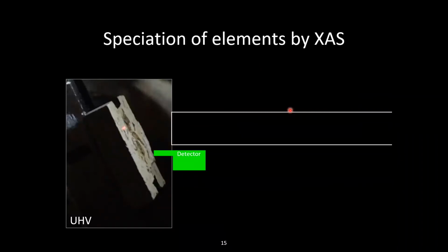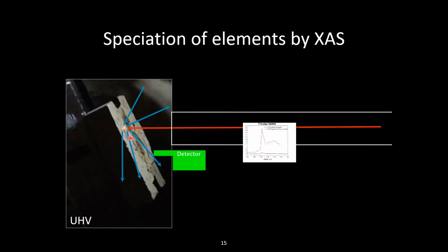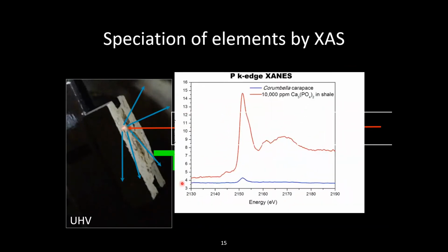So we can vary the energy that we use to excite the materials, and with this we can collect energy-dependent information, which produces spectra. This is an X-ray absorption spectrum at the phosphorus edge of samples from the Corumbá Formation, which is close to Bolivia here in Brazil. These are some of the oldest animals on the planet. They are from the Ediacaran, and they are 542 million years old.